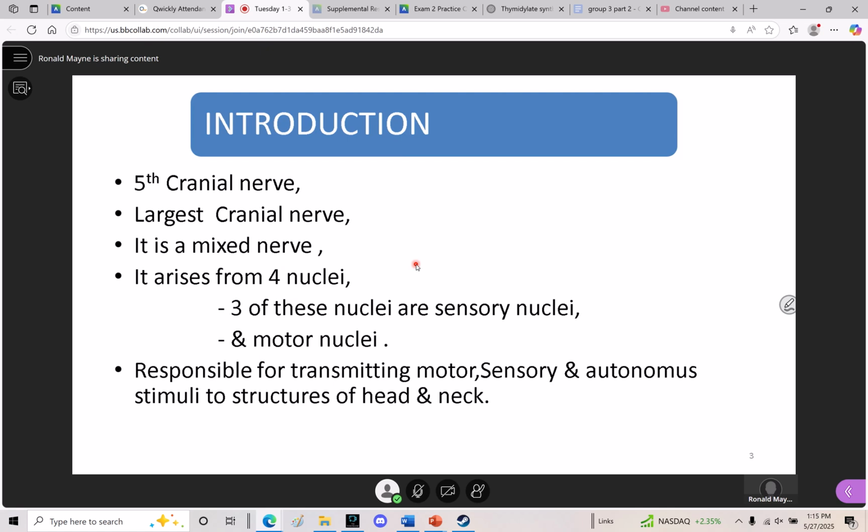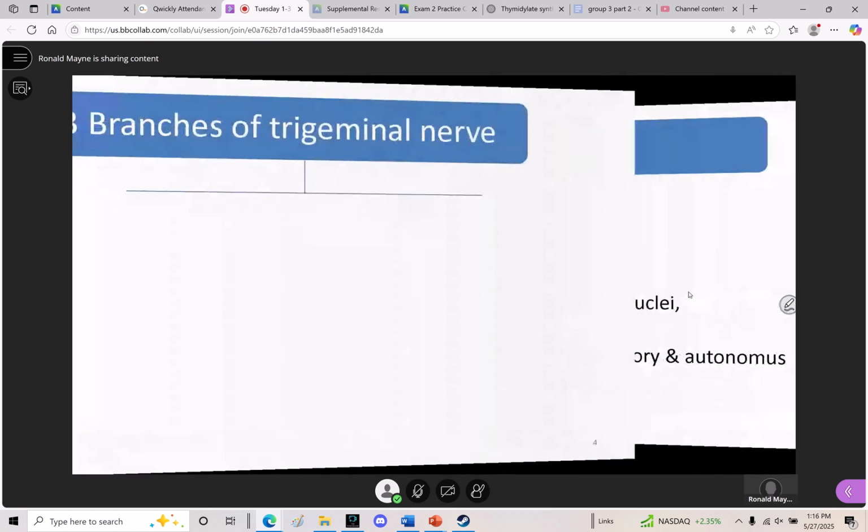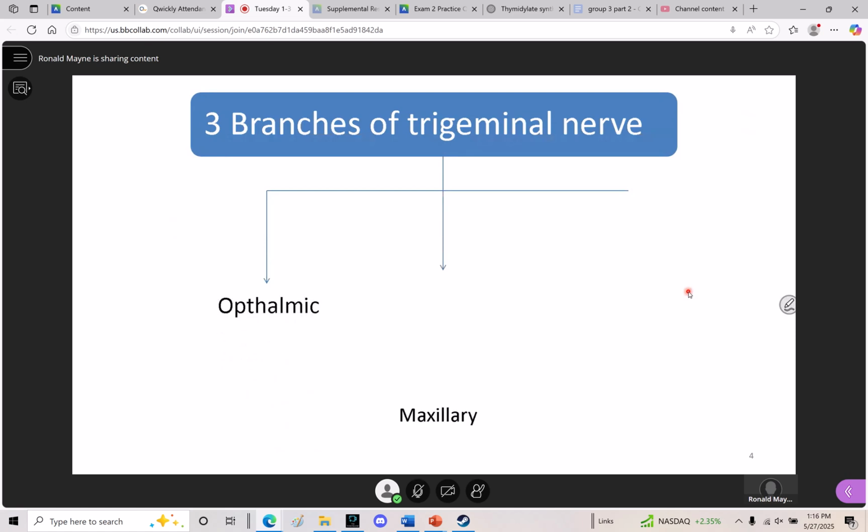Trigeminal nerve is responsible for the face, general somatic afferent of the face, from about your ear, mid-scalp, forward. The motor component is going to be chewing muscles, muscles of mastication. Three divisions: ophthalmic, maxillary, and mandibular.